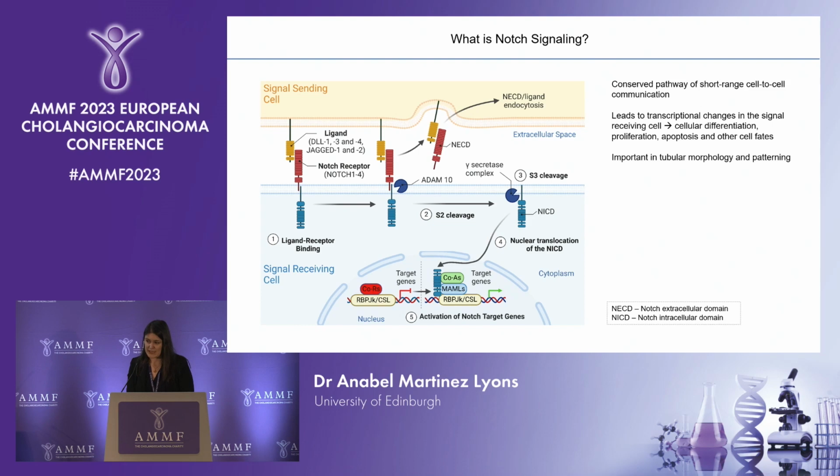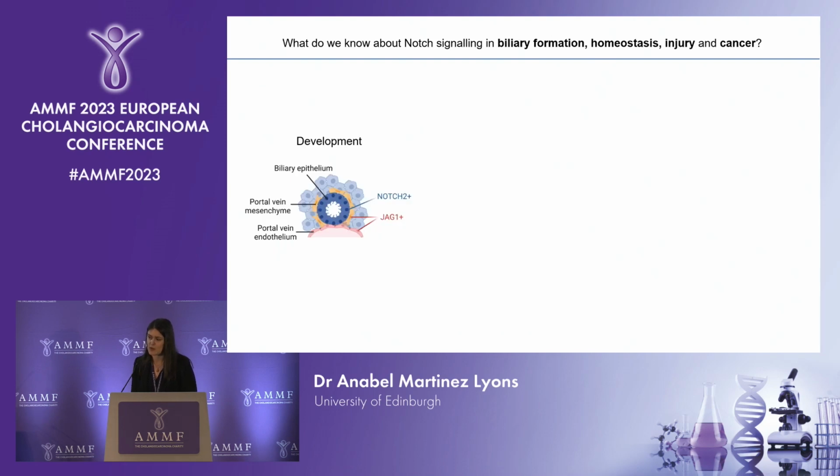So why look at this pathway when we think about bile ducts? Well, work from many laboratories over the past few years has shown that it's a master regulator of biliary form and function. If we look at the developmental context for a minute, during embryonic liver development, progenitor cells called hepatoblasts can become one of 2 cell fates, and one of these is a biliary epithelial cell, so a cholangiocyte. To become a cholangiocyte, it has to express the Notch2 receptor, one of these 4 human Notch receptors. This Notch2 is provided with cognate ligand JAG1 by the surrounding portal vein mesenchymal and endothelial cells.